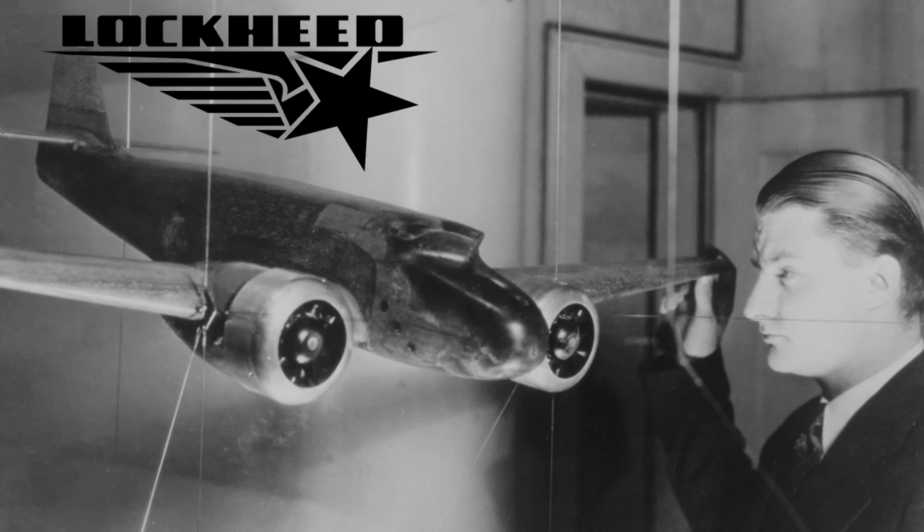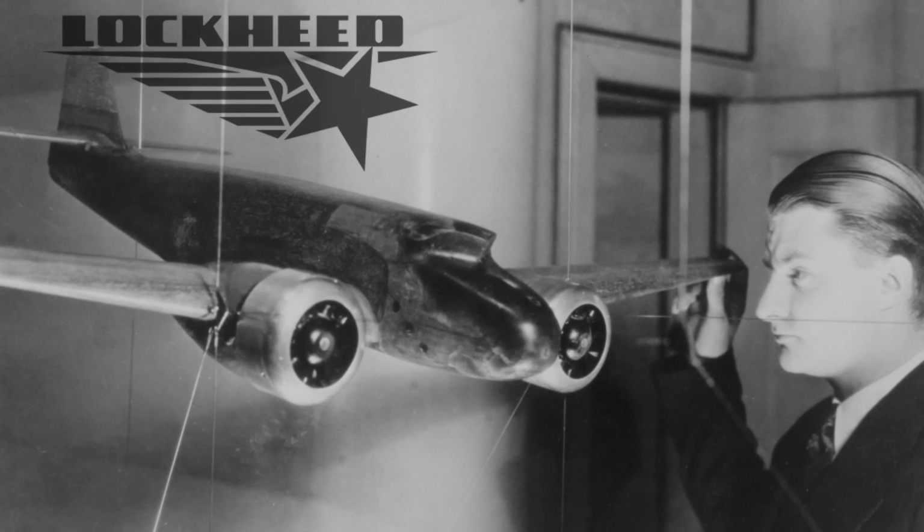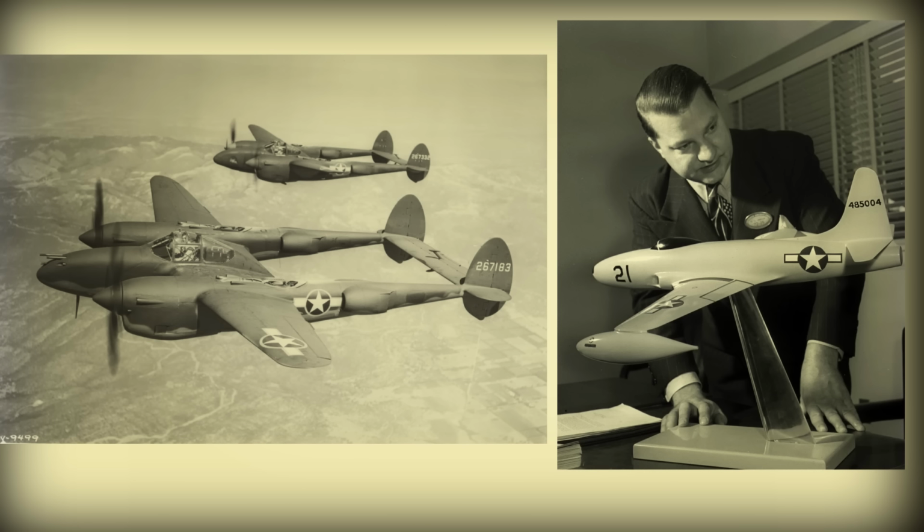To really understand the story of the plane the internet loves to hate, we have to discuss its designer, Clarence Kelly Johnson. Johnson had been the chief designer of the Lockheed Aircraft Corporation since 1938, with notable creations including the P-38 Lightning and the P-80 Shooting Star, the first jet fighter widely adopted by the Army Air Force at the tail end of World War II.